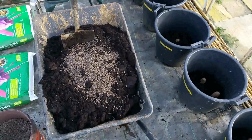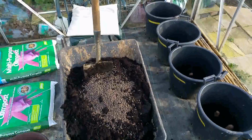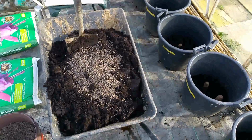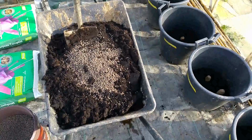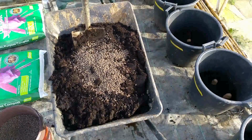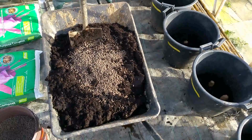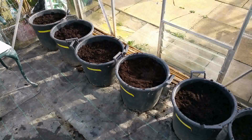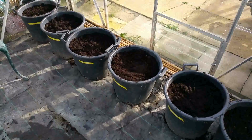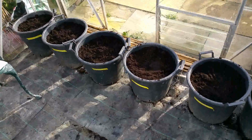Mixing the multi-purpose compost and the fish blood and bone in a wheelbarrow with a spade makes it a lot easier than doing it by hand in each individual pot. 1.5 bags of compost there, 6 big handfuls of fish blood and bone, and then I'll probably do the same again with the other 2 bags, and that should fill up the pots. So that's the first seed potatoes of 2017 planted in pots.